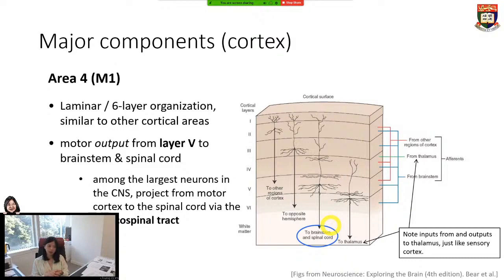And so you can see there, at least from layer 5, the axons go to the brainstem and the spinal cord here. It is noteworthy, although I'm not going to beat upon it, that the neurons that make up this layer 5 are among some of the largest neurons that we find in the nervous system.